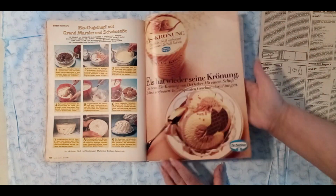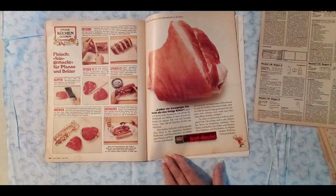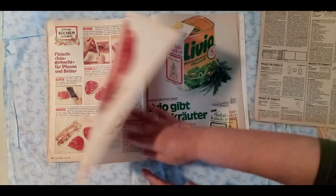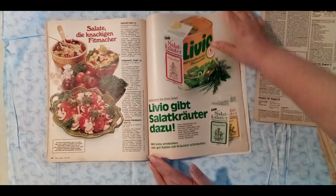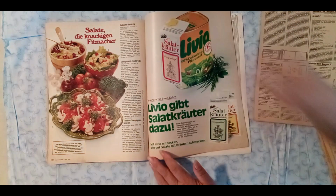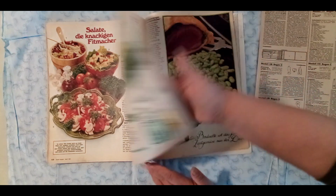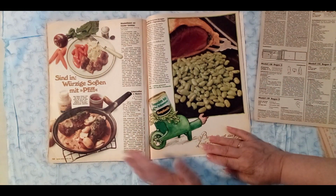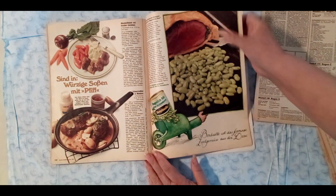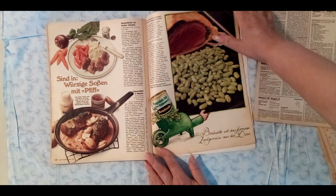Here is an advertisement on that page, and here is how you can make this kind of food with the bacon. On the left side is a recipe, and here you have salads that you can make. It's saying salad, and on the right side you have oil that's advertised to sprinkle on your salads. On the left side you have the cutlets that you can make, and they give you a recipe. On the right side they show you that you can eat beans, and the company that makes beans.